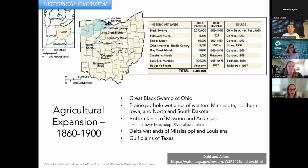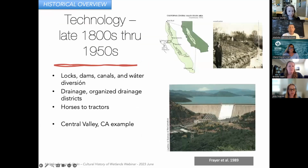But there are a lot of other examples: prairie pothole wetlands of western Minnesota and the northern plains, bottomlands of Missouri and Arkansas, delta wetlands in Mississippi and Louisiana, the Gulf Plains of Texas. All these are really examples of how agricultural expansion, in particular in the second half of the 1800s, started to eliminate wetlands at much larger scales across the landscape. And technology was a big part of this.